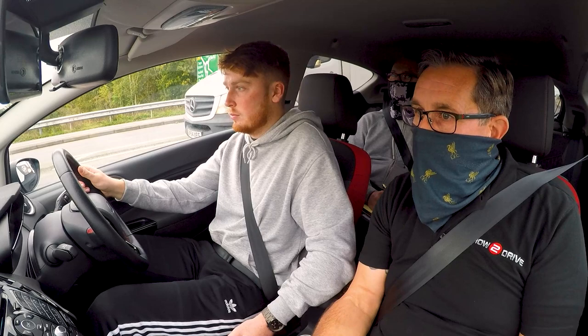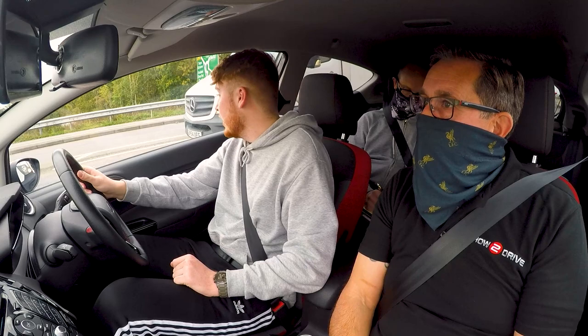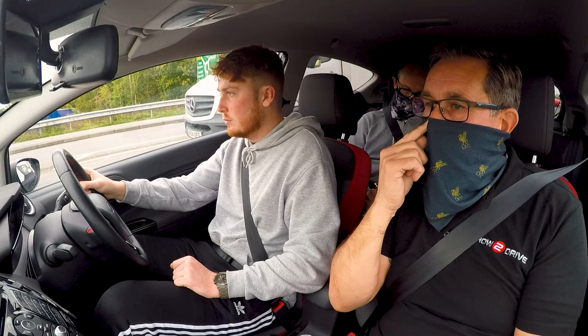So we've now got to be entering the slip road when we go around to the right, okay? Let's have an update to your right, what have we got around us? Cars, van. Okay, so you've got traffic to your right as well, okay? So we've got to be aware of that when we go down this slip road, okay?